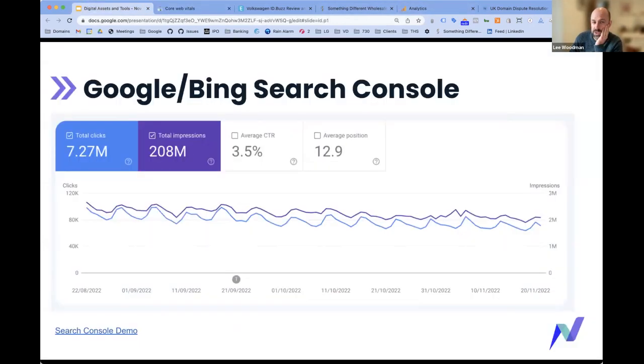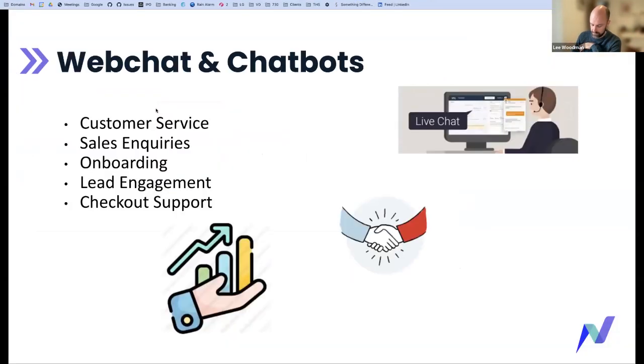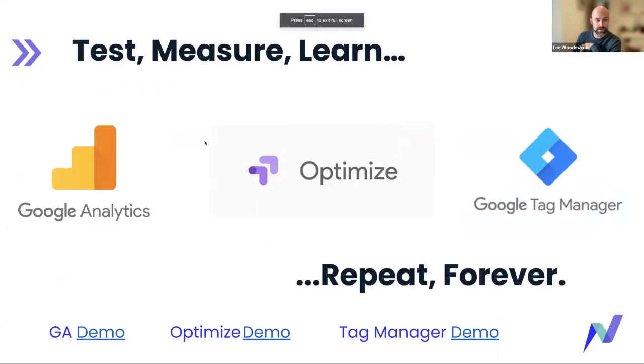Any questions on Search Console or that Google suite of tools? So what have we got? Google Analytics, Optimize, Tag Manager, they all play together really nicely. If you install Google Tag Manager, you can implement Google Optimize and Google Analytics without any developer interaction. It's a bit more of a point and click installation using that one.